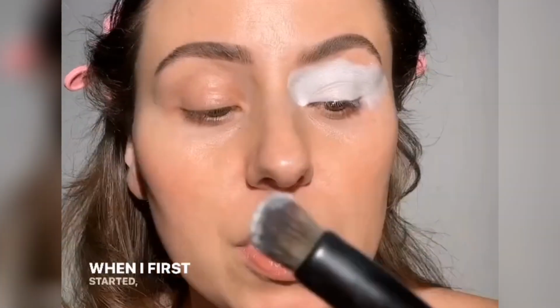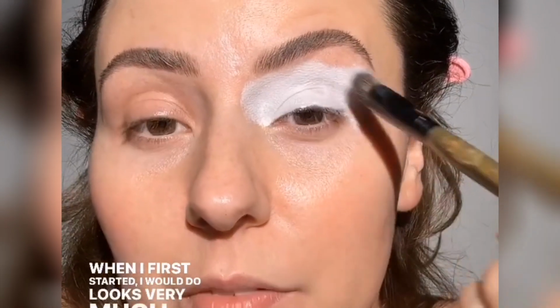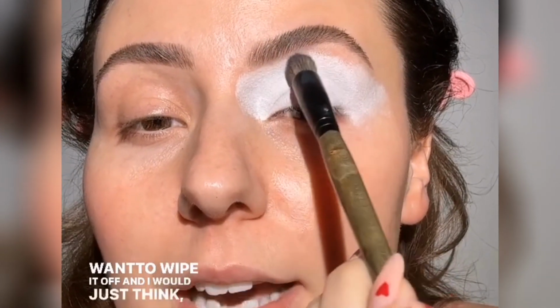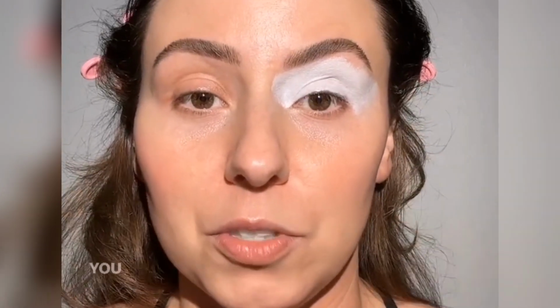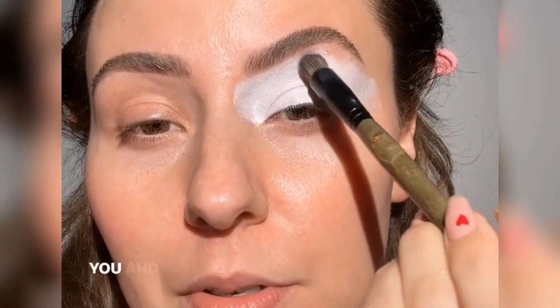When I first started, I would do looks very much out of my comfort zone. And before I could finish that look, I'd already want to wipe it off. And I would just think, I can't do this. This looks absolutely horrifying. But there are ways to bring that back later. You bring back the look. You take hold of it. Right now, we don't have hold of this. And we don't want hold of it yet because we have to get there. But I'm going to show you.